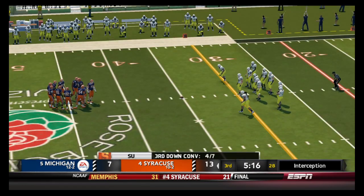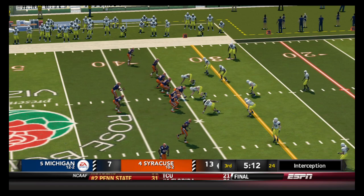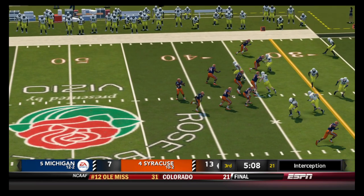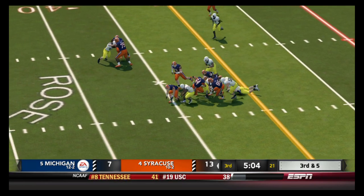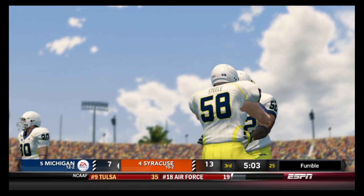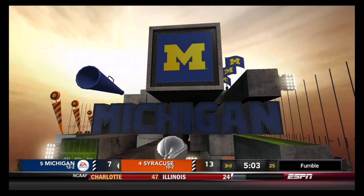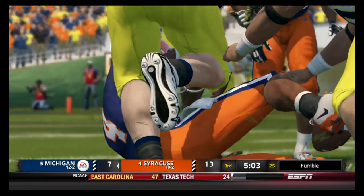So we're looking at another third down here. Syracuse, up 6. Scrambling around. He lost the ball. He picks it up. That just shows you how determined this defense is. Great play by the linebacker to come up with the ball after the fumble.